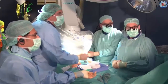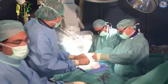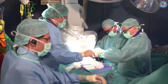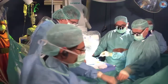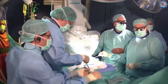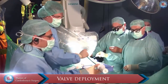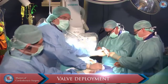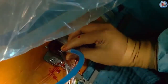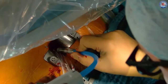The valve is already crimped. We use a large valve. The annulus, as you have heard already, is 25 to 26 in echo and 24 to 25 at the CT measurement. So the size L valve should fit. So this is still an off-label procedure, but I will show you some data later. We have very good experience using the Symetis Accurate valve in such cases.